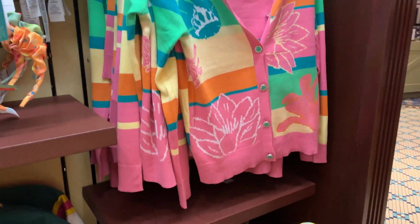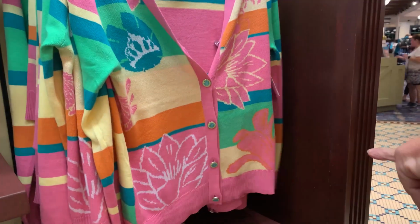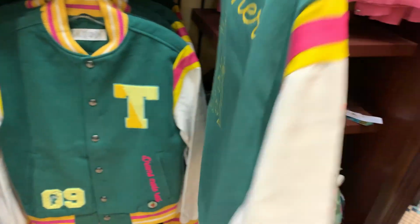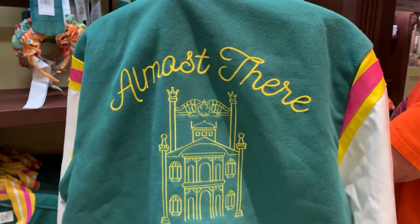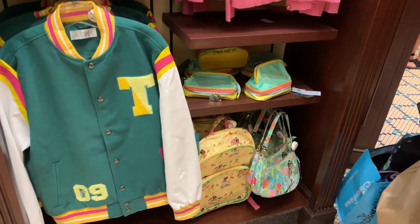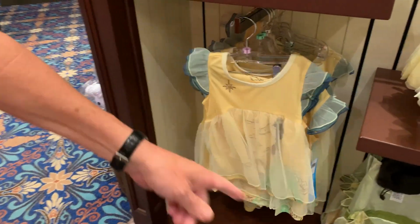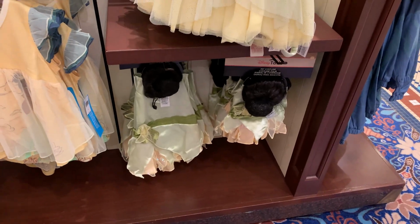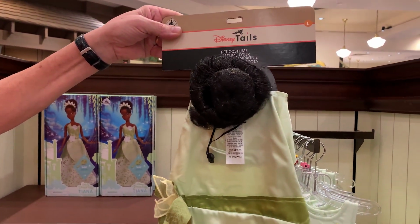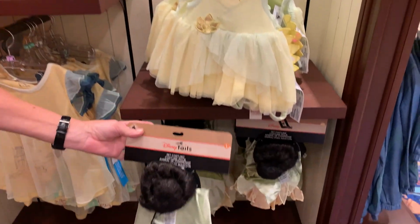How much is that little sweater? That sweater is $44.99. It's not bad for a little sweater. But check the jacket out. Oh, that looks cool. That is fantastic. And then a backpack, a purse, and a clutch. Great collection. They even got a little hand. That's cute. This is the best themed merchandise.